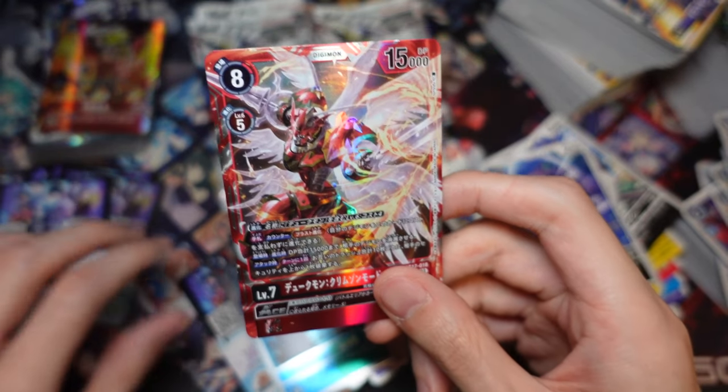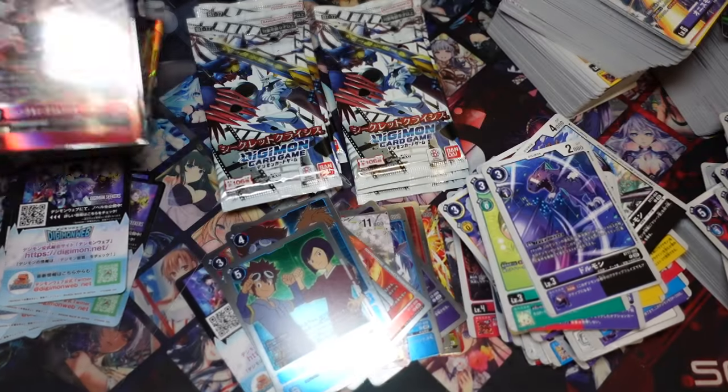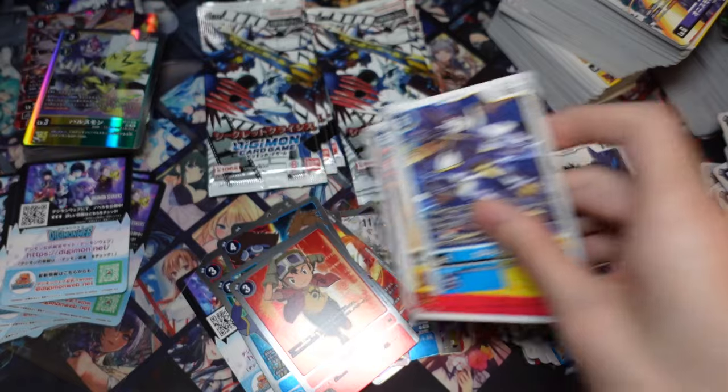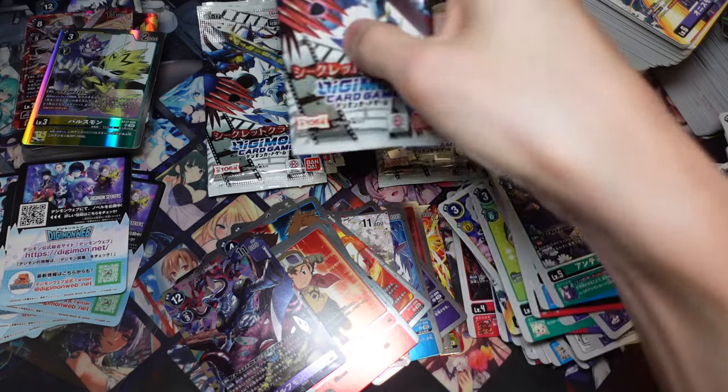So finally, we pulled our Gallantmon Crimson Mode. Oh. Pretty cool. Got Pulsemon. At least I have a lot of boxes left, so I'm not too worried.